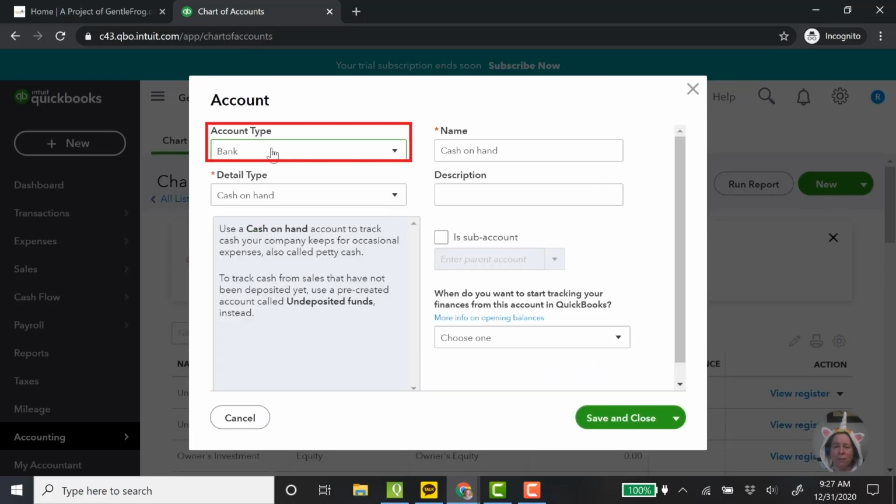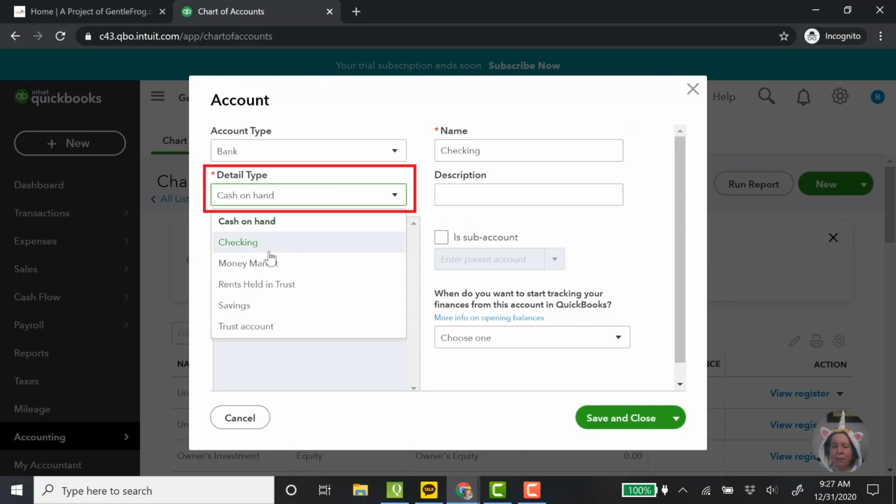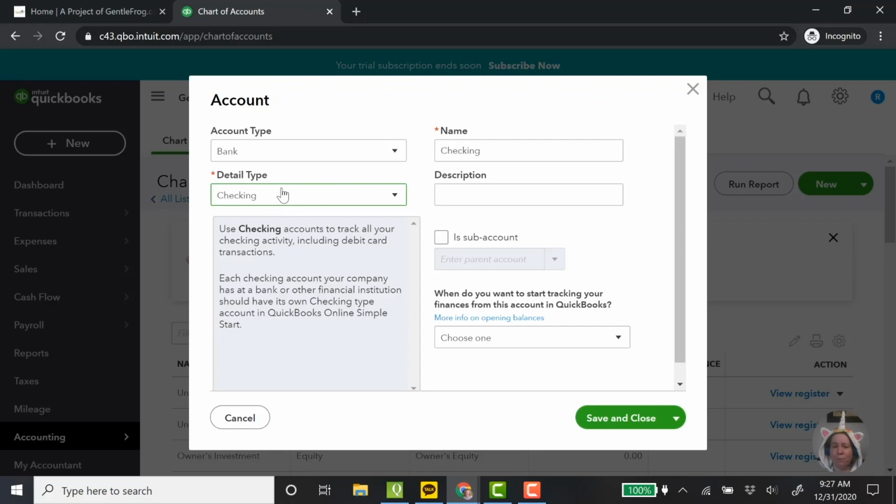The account type I'm going to use is bank. The bank is going to be checking, let's just keep it simple. Let's just say checking. The detail type doesn't matter. I'm going to change it to checking just to entertain myself, but it really does not matter. The description doesn't matter. In my opinion, if you need to put a description in, you should come back and give it a different name. The name should always make sense to you, so you don't need to put a little description here. Sub-account is so you can set up an account and then have accounts underneath it. Doesn't really make sense for a checking account.